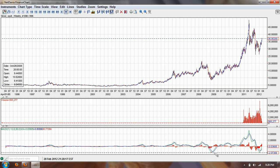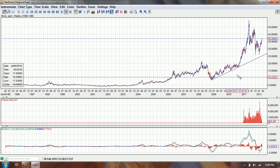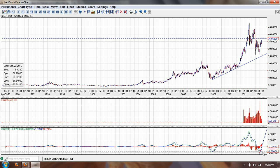And the last zero cross we had was back here in the 2009 rally. That gave us a healthy rally, but not a significant rally as far as new highs. And you can see we started when we crossed through. And my projection for this one is that we would actually get a very strong breakthrough through this MACD.